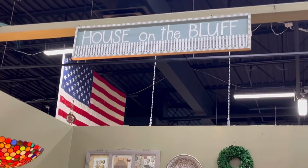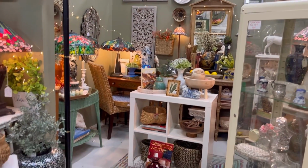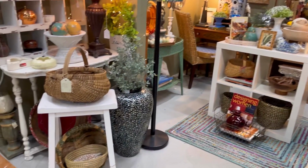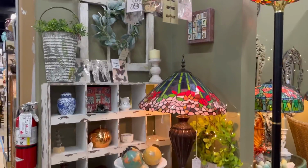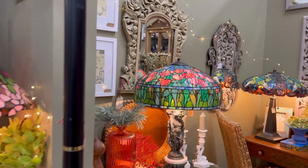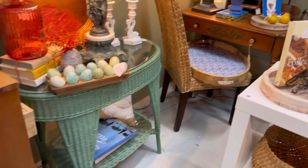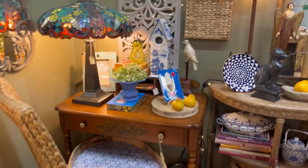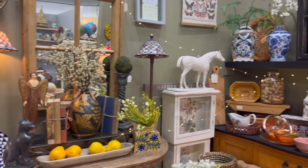House on the Bluff is another great little booth here at Great American. They're always styled really nicely, and we see they do a great job with seasonal changes and updating their merchandise to reflect the season. Right now, they have a lot of beautiful neutrals and some lovely greens and blues. Very appropriate for this season.